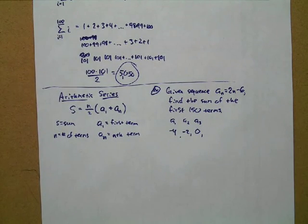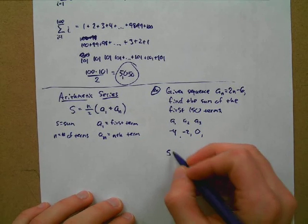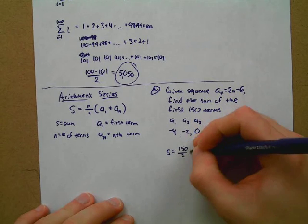Plus, now we have to find, well, we don't want the nth term, we want the 150th term. So we have to figure out what's the 150th term. How can we do that without having to continually add our common difference of 2 each time? How can we figure out that 150th term in the sequence?